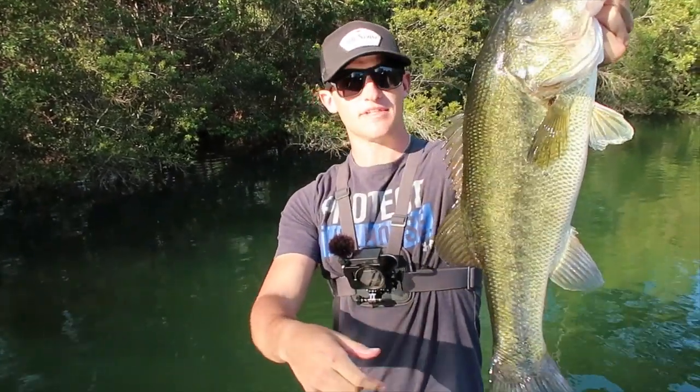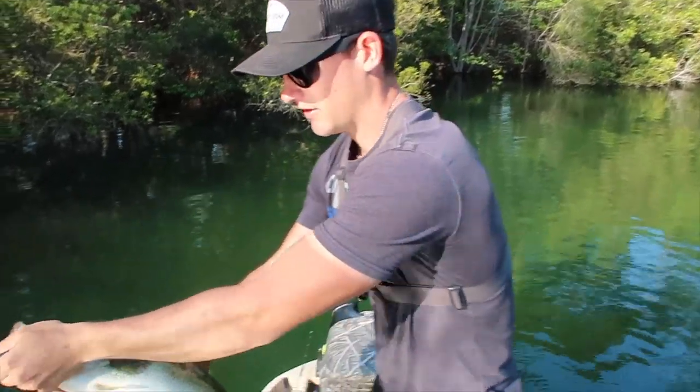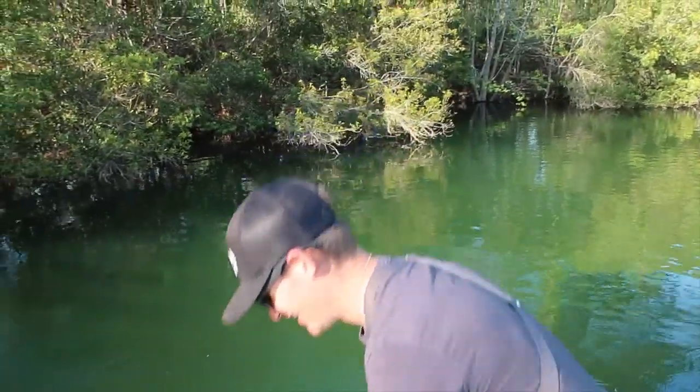And that one's not as big as the other ones. I thought he was bigger, man. He looked so big when I was fighting. Really big in the water. That's a solid 3-pounder, man. They're just good fish. I wish we would have had these big ones earlier, but we can't complain. That was a good fish.